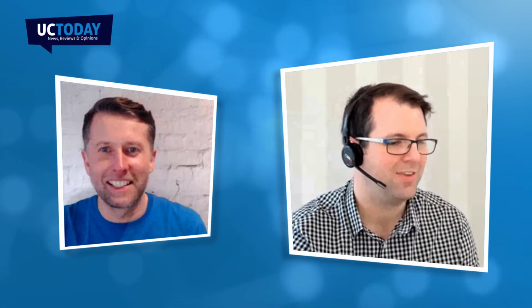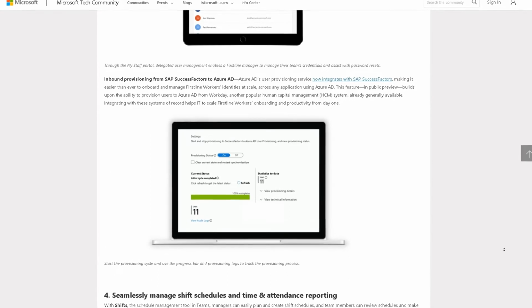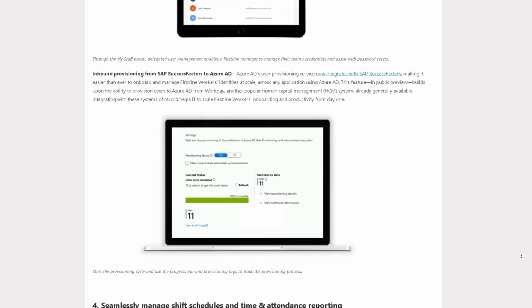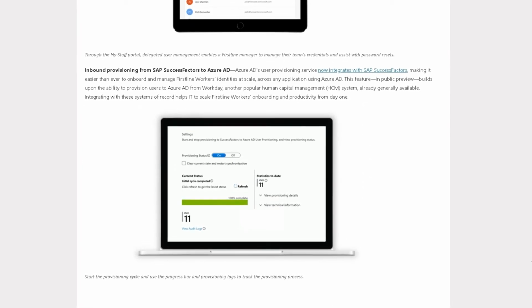That sounds quite complicated. Yeah, I don't think it's that complicated. SAP SuccessFactors is one of those worker management type systems, and it's just syncing identities between that and Azure AD and therefore Teams. So if you use that as your human resources management platform, it can automatically provision Teams users. This is just API stuff. It's not particularly amazing, but again, here's a platform that lots of first line use. It will make the integration all work seamlessly so that you can just do it with one click. Great stuff.